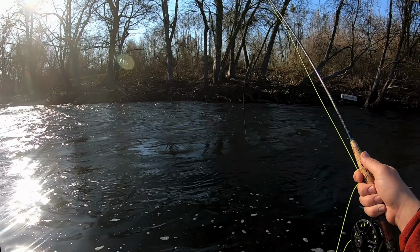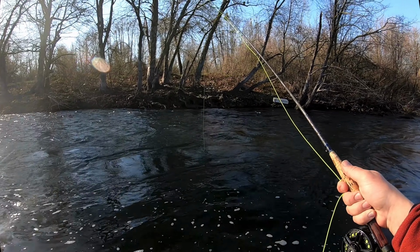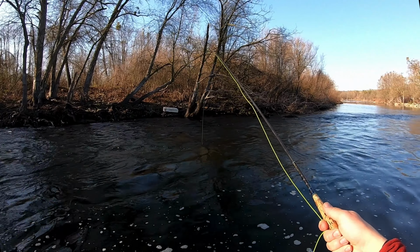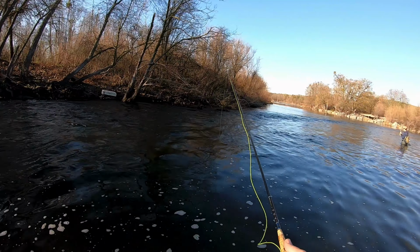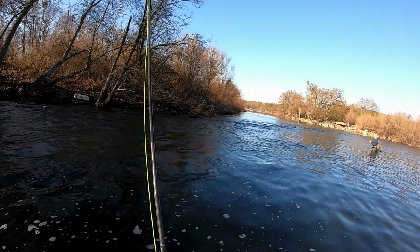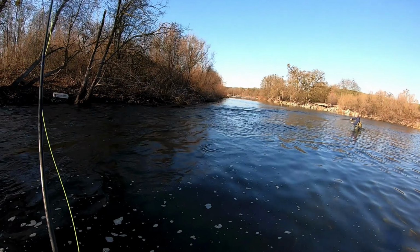But yeah, as I was saying, usually a set of the hook for fly rod is kind of just like, here, I'll show you right now when I catch this fish right here. But a set of the hook with fly fishing is just like that. It's just a lift of the wrist, and that sets the hook. I probably have a tangle after I got in that tree.